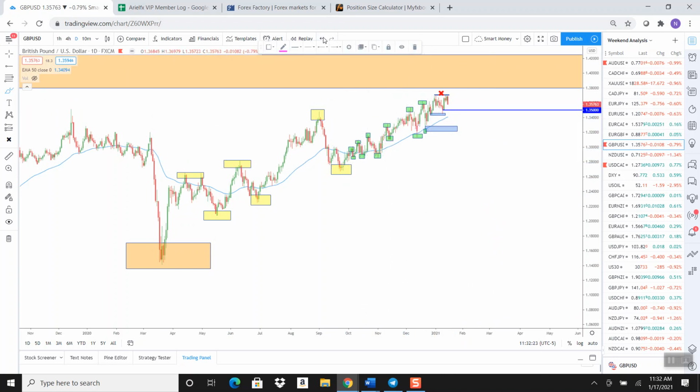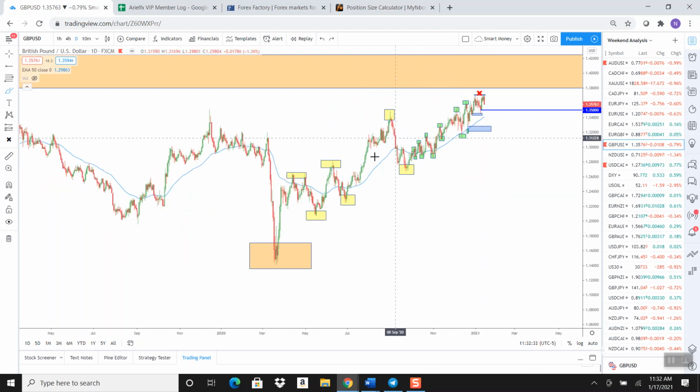This is why top-down analysis, multi-time frame structure, identifying your higher time frame and lower time frame swing points is going to be very, very important. Highlight them with the boxes so you don't get confused.